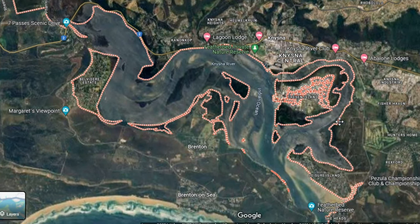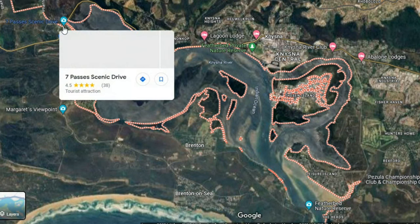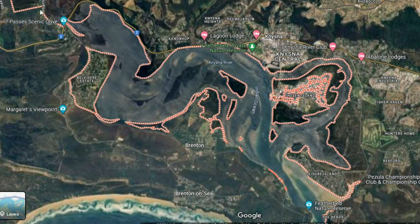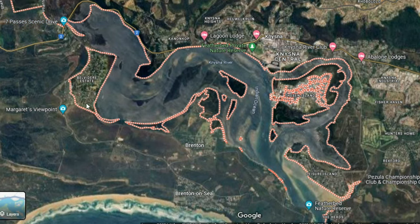Let's quickly show you on this map how to get to all the different launch sites. So I'll start from the bottom. You've got the Leisure Isle one. To get to the Brenton on Lake one, you take the left turn off before you enter Knysna. Take the left turn off. You go under the bridge and you come all the way around here to Brenton, and you take the turn off. And there's a little slip over there. That's the one slip. Then you've got your Featherbeds one that I've showed you.